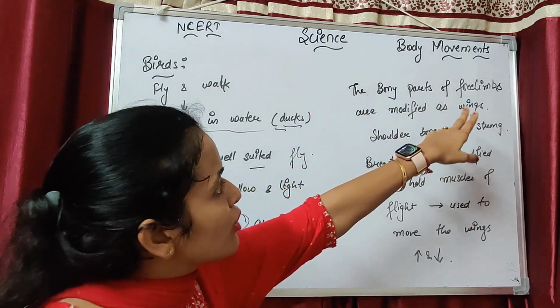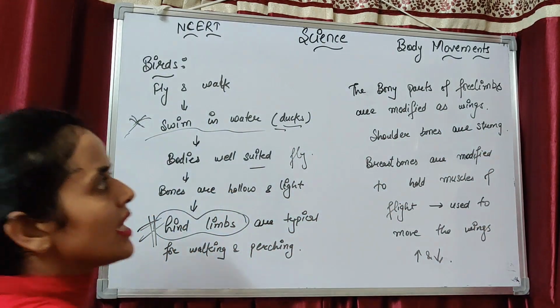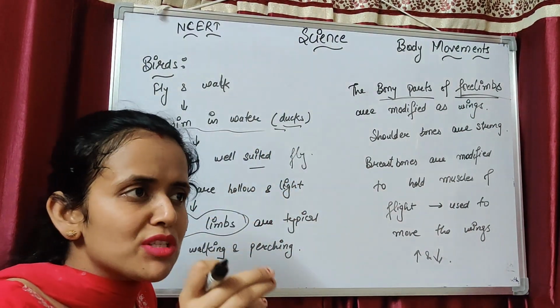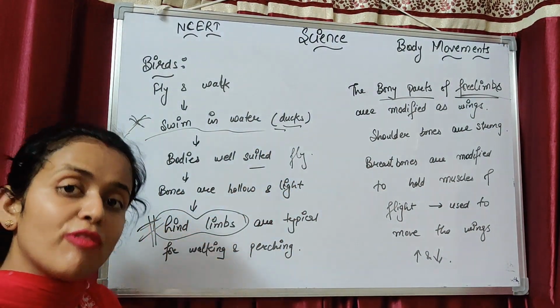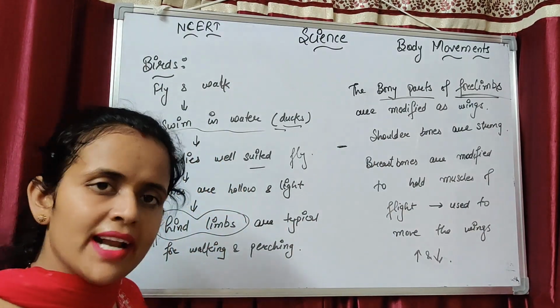The bony part of the forelimbs is modified as wings. What are the wings of the birds? The bony part of the forelimbs. Forelimbs come first, and forelimbs are modified as wings.